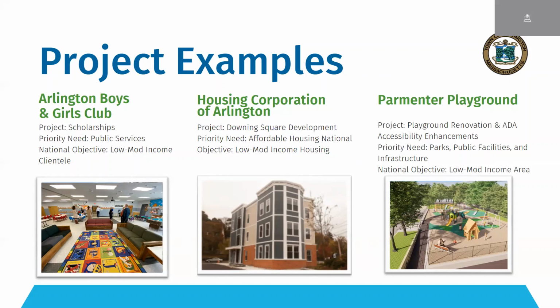The Housing Corporation of Arlington recently used a grant to enable pre-development costs for the Downing Square development, which is now home to over 30 households. The priority need it met was affordable housing, and the national objective was low and moderate income housing.